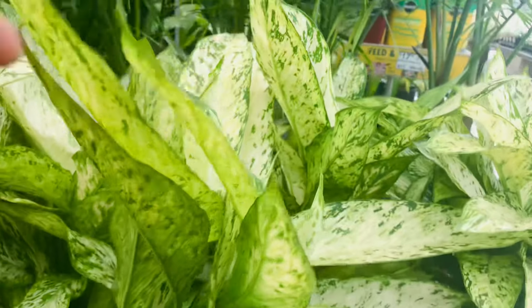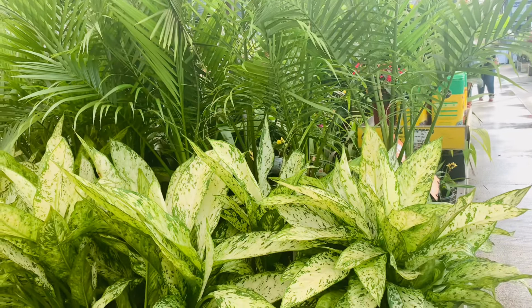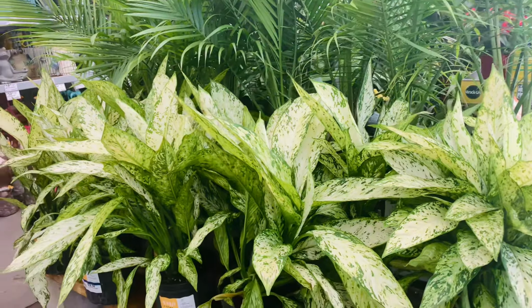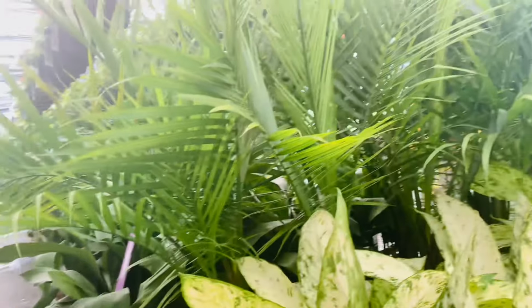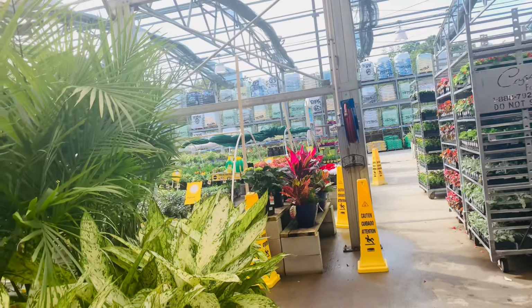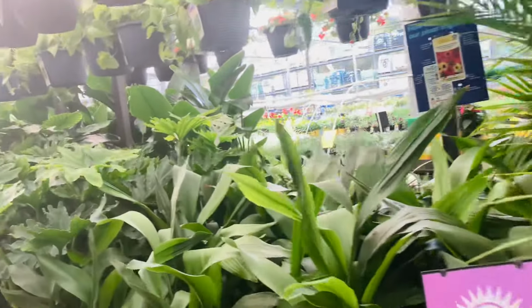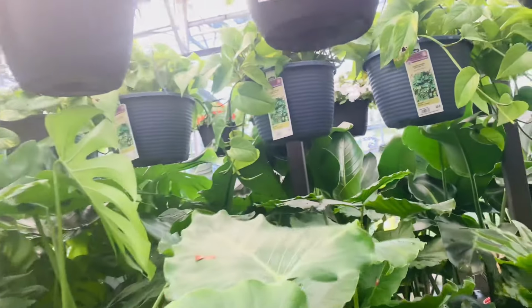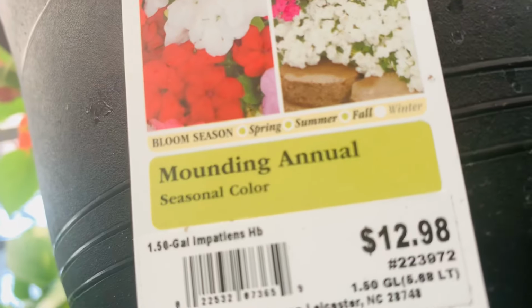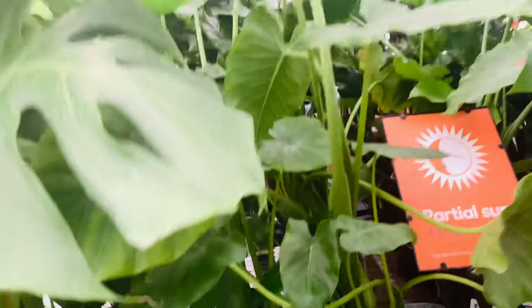$22.98. Of course, those are perennial. If they put them there, that means they need some shade. You can tell. If you guys pay attention in the nursery, if you see they put stuff on shade, that means they need shade. If they don't put them on shade, that means they don't need shade. Like those are partial sun right here. $22.